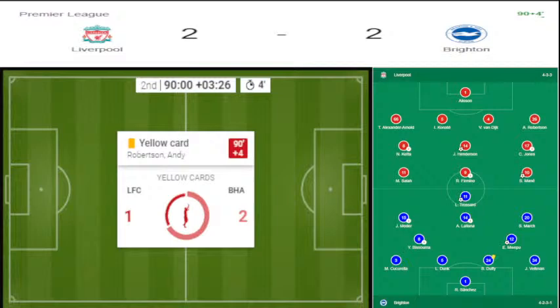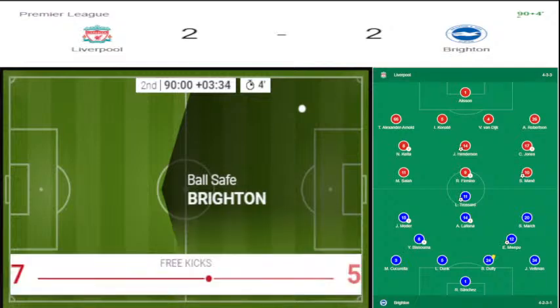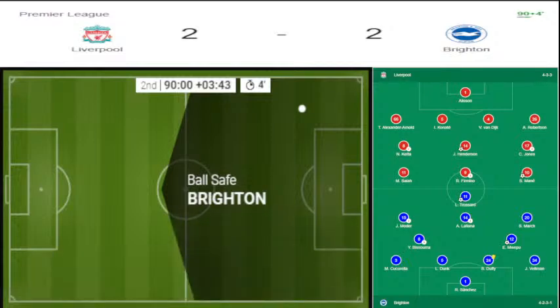Off time added on, still 2-2, and it's Liverpool back on the attack through Salah. Was there a shove in the back there? Oh, the shove in the back has gone Brighton's way. Duffy appealing, Robertson's furious, but Brighton have won a free kick, and Andy Robertson is the man penalised, in some very choice words for Mike Dean there, the referee.